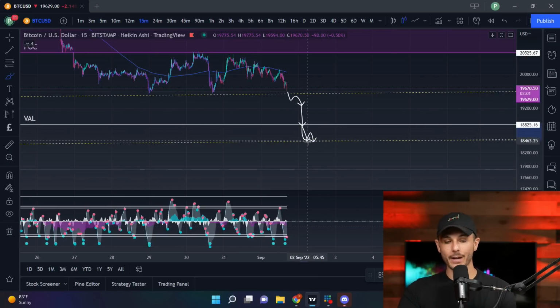So we could come down and hang out down here for a little bit. And you guys know, once you leave the value area, and you don't bring any new volume in on the volume profile, you will likely get sucked back into the value area.